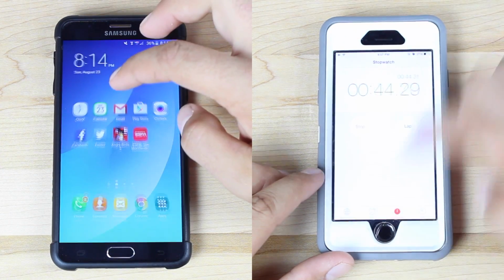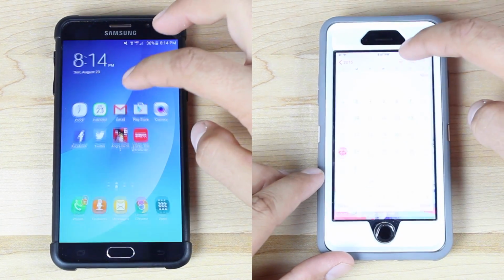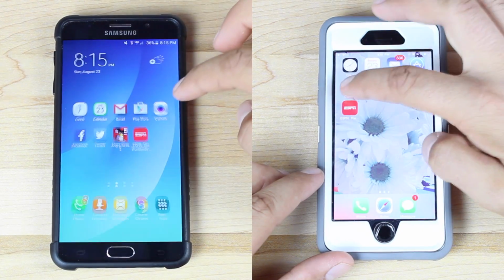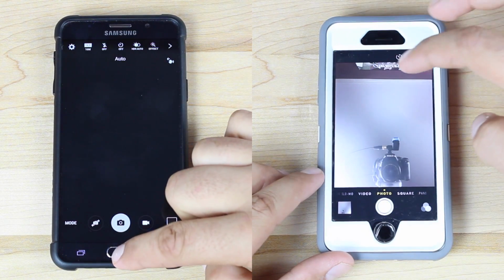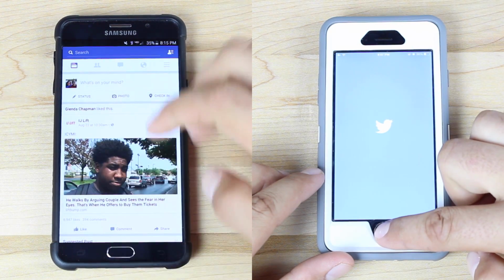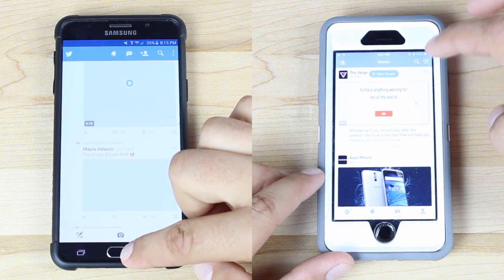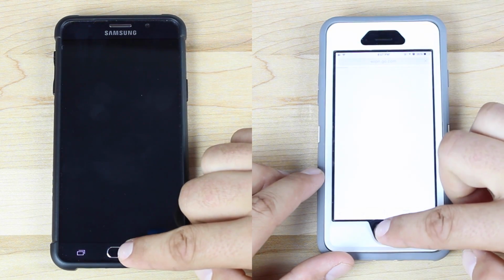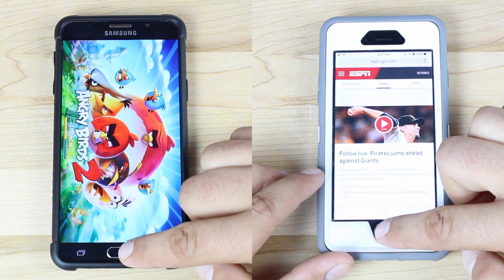As you'll see, the iPhone 6 is going to do something that will blow your mind for a phone that only has a dual-core processor and 1 gigabyte of RAM. As you guys can see, it is kind of blowing the Note 5 out of the water now because it doesn't have to totally reopen apps. The Note 5 closes down every app and then it has to totally reopen it. So as you guys can see, Angry Birds was loaded and ready to go on the iPhone 6.